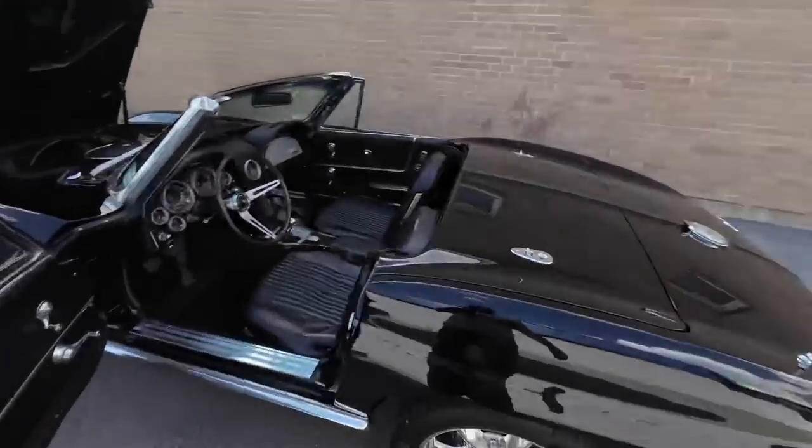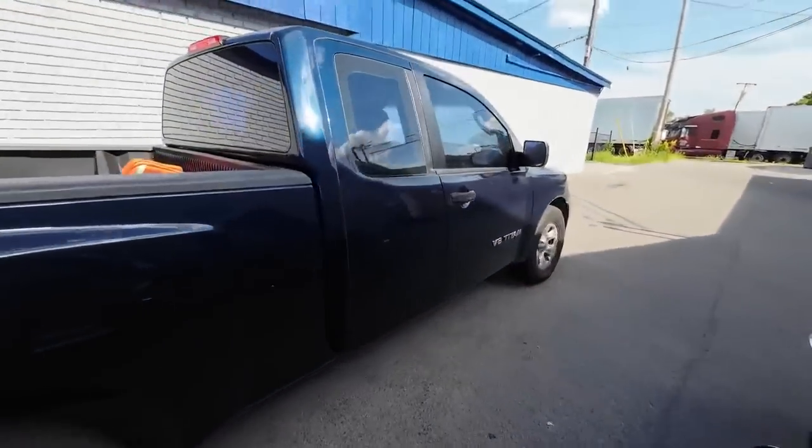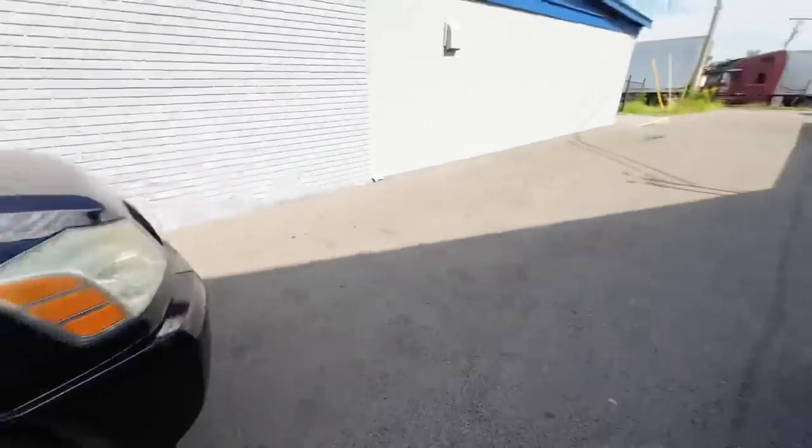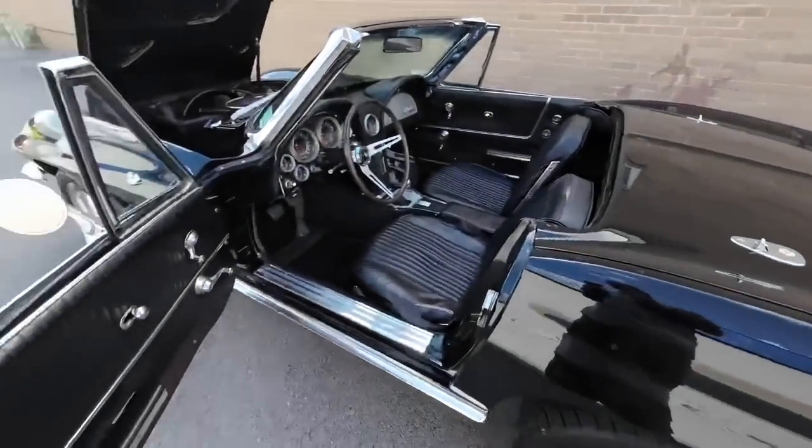Old Harper pulled up on me. He said, I wanna see this car. Yee! He's got one of my old band shirts on. Okay, where were we at?